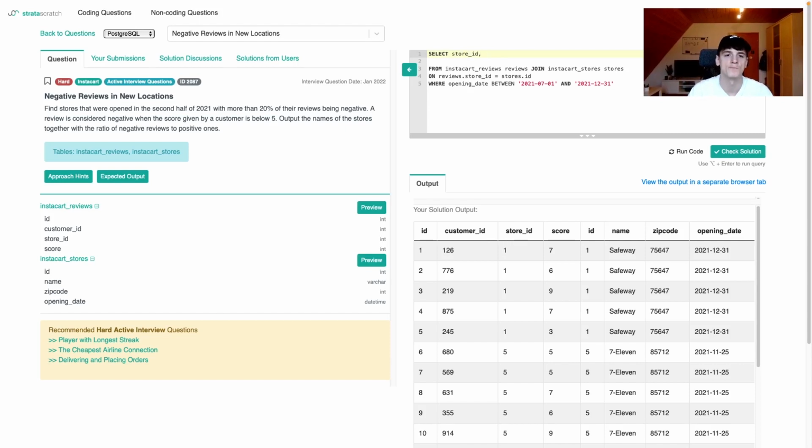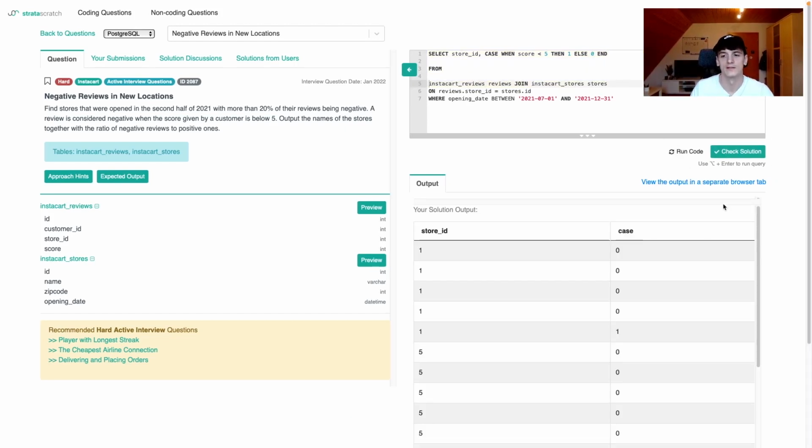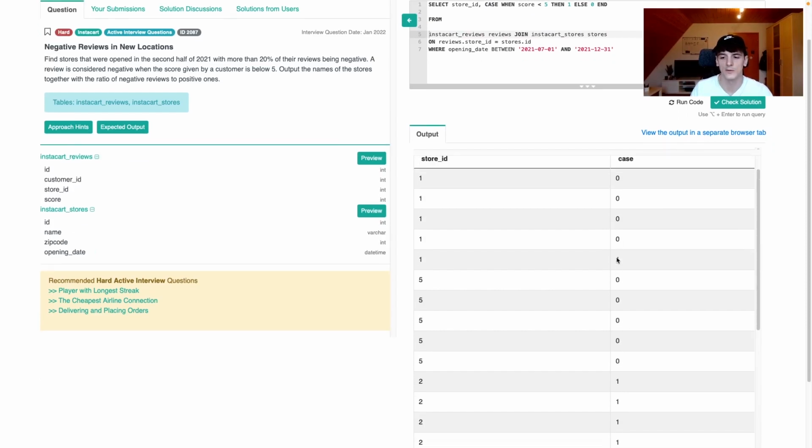And then, let's think about it. Let's do a case when then statement here to check whether the score is lower than 5. That's pretty much how the next sentence is structured. So a review is considered negative when the score given by customers is below 5. So case when the score is lower than 5, then it's negative. Let's say it's counted as a 1, being one negative review, else 0. I'm not going to give that a name yet, just see whether that case statement works. Yeah, so we have some 0 and 1s for positive and negative reviews.